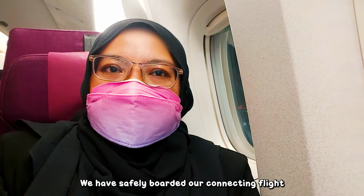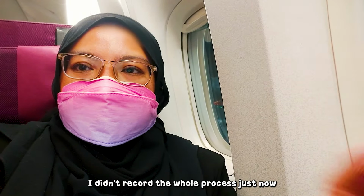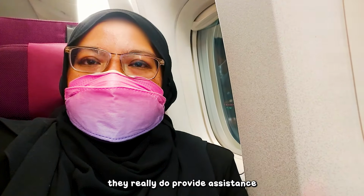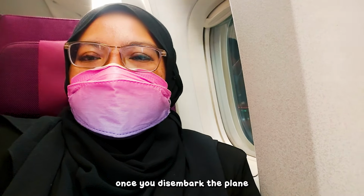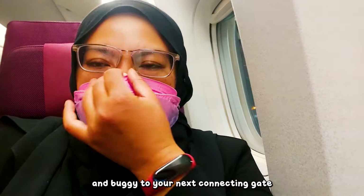We have safely boarded our connecting flight from Doha to Kuala Lumpur. Sorry, I didn't record the whole process just now because one, it is not allowed, and second, it is a little bit hectic. So just now for wheelchair, they really do provide assistance. Once you disembark the plane, they will wait at the gate and then they will provide the wheelchair assistance and a buggy to your next connecting gate.